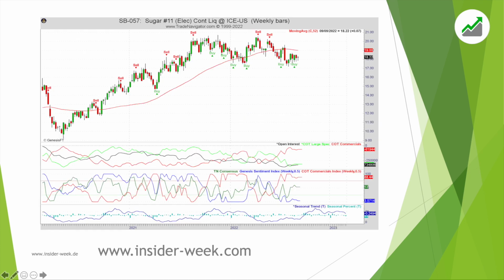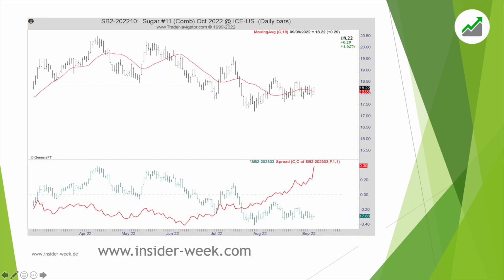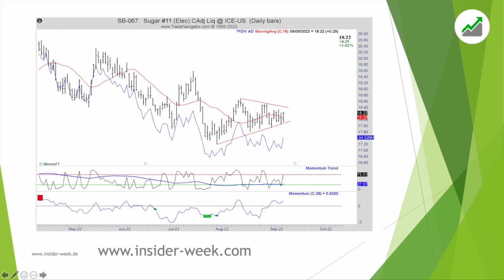Next market, sugar. Here we received a buy signal at a strong support level where other buy signals appeared as well. The seasonal trend is greatly increasing, which is a good indication for a bullish uptrend. When looking at the spreads, we can also see that there's confirmation. On the daily chart, we can see that the price is currently moving in a triangle. It's probable that the price is going to break out and increase.